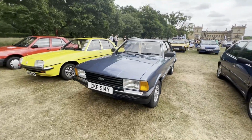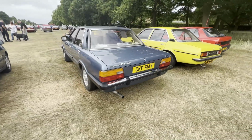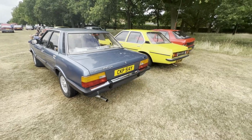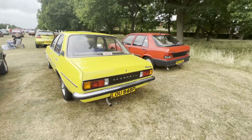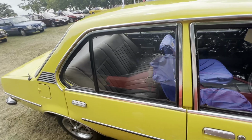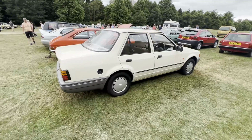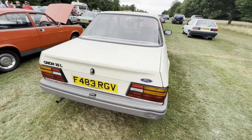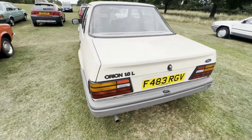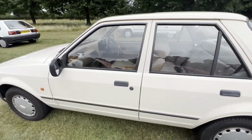I know it's a bit later than the Mark 1 Cavalier next to it, but Cortina somehow just had the edge on Cavalier in terms of looks and showroom appeal, even though the Cavalier was a much better car to drive. This early one does look pretty smart though. Speaking of Fords, here's another one from the other end of the spec hierarchy, this Orion 1.6L. A fantastic survivor that's just been used as a car.